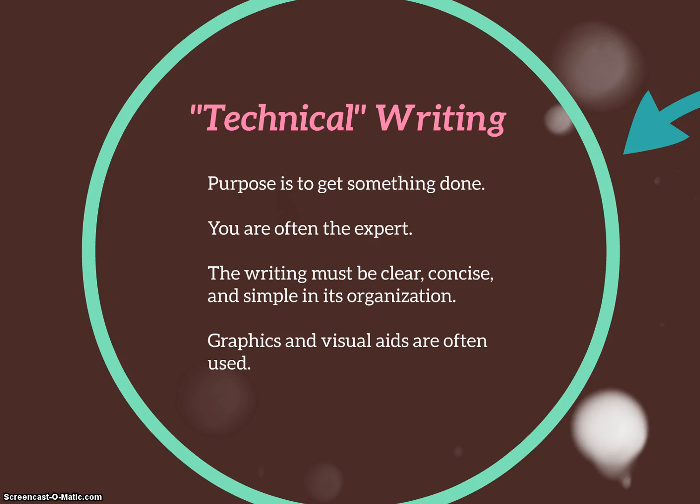Maybe you are in HVAC and you've gone out, you've done an assessment for a client, and you believe that the client really needs a whole new HVAC system. Well, that's a big blow to anyone. That's a lot of money. So you're going to have to write up maybe some type of technical document that shows what's all wrong with the current HVAC unit in order to get the client to recognize that it is time to buy a new system. But overall, you're trying to get something accomplished through your writing in the professional workforce.